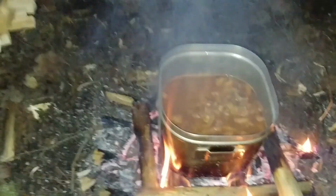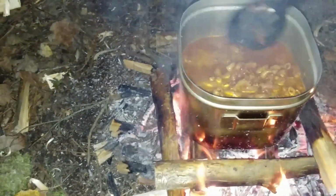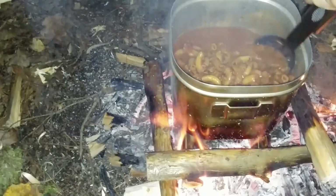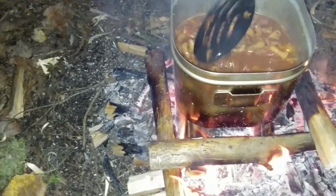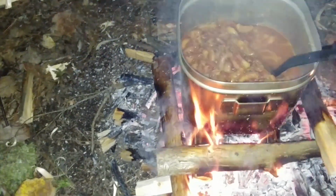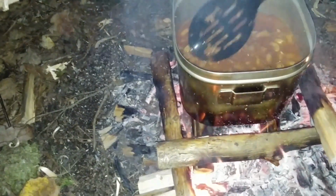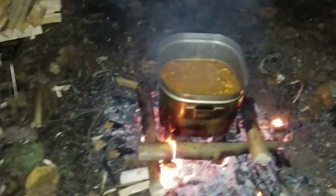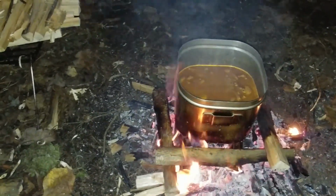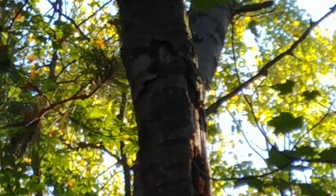Here's a chili mac. Looks soupy, but it just needs to be, once it comes to a boil, we put it in a Reflectix cozy, and let it just sit and rehydrate. And it won't be soupy. Looks like too much water, but it's not. But yeah, made this at home. Dehydrated ourselves. Now just cooking it out here. And just wanted to get a little cooking video.